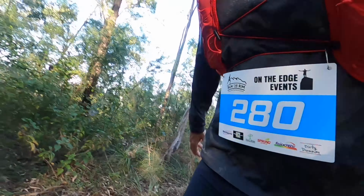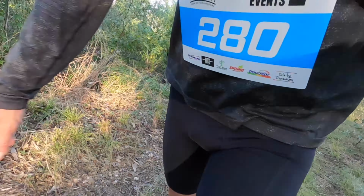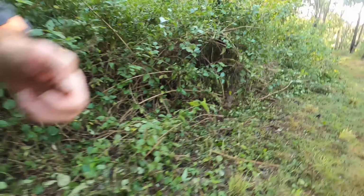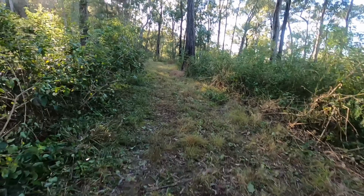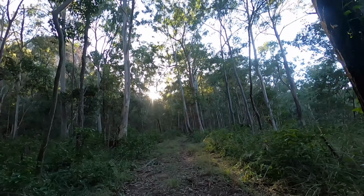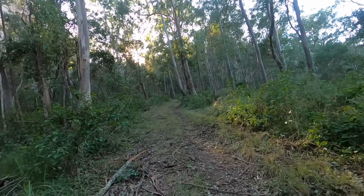So at one point I thought, oh no, my calf's gonna go. I gave it a bit of a rub there, and at this point I actually thought, if it gets worse, I'm gonna turn around and walk back to the start finish. But it actually survived, thank God, because I've got the 50K trail run in 2 weeks. Sun coming through the trees there was beautiful.